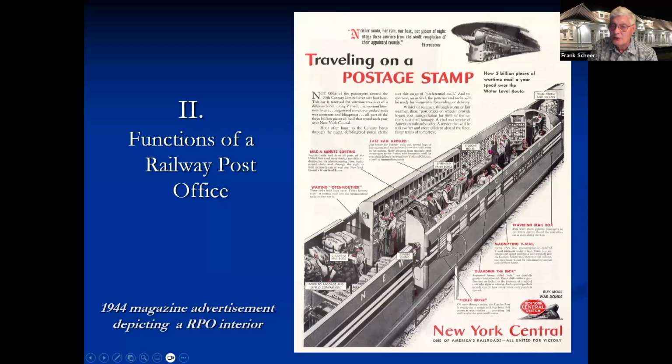But then they were also sorting states, sorting New York State, New Jersey, and so on like that. And then making connections to other railway post offices through the New York City gateway. So there was a lot of activity right here. I'll skip over these two right here and go to this section.